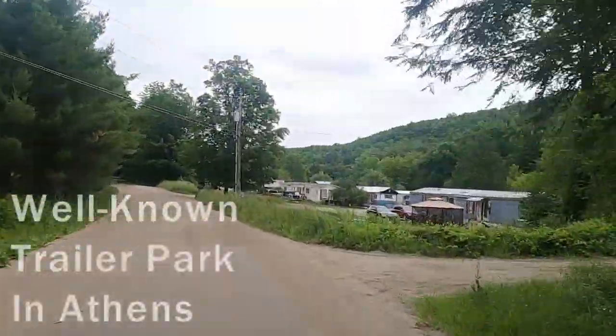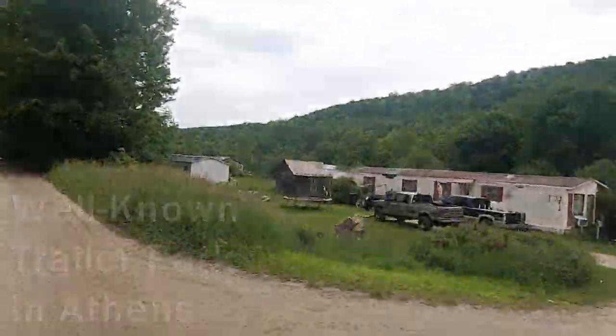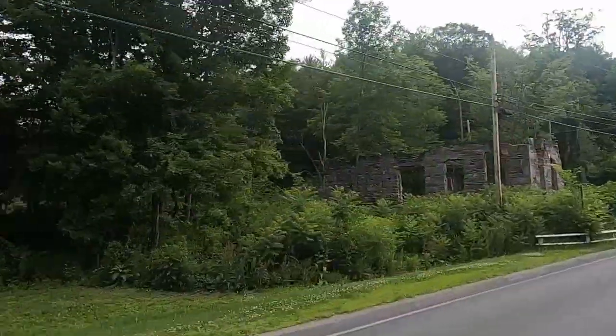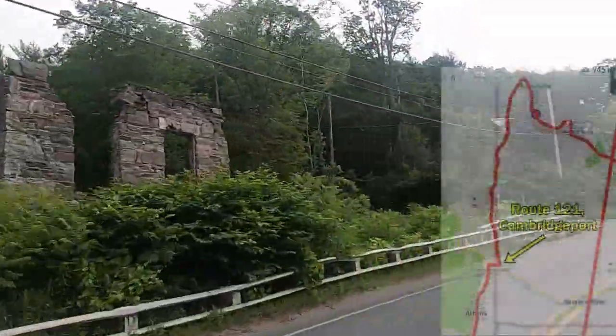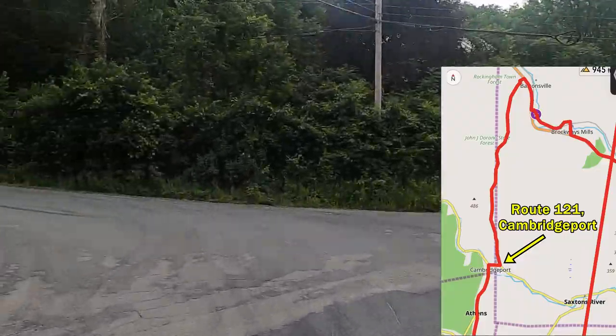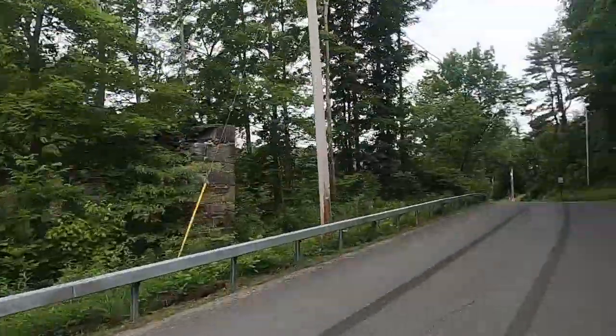This trailer park in Athens is one you easily remember if you've ever done the Puppy Dog in the past. Both the Puppy Dog and the Northeast Backcountry Discovery route follow the same path through Brookline, into Athens, and then Cambridgeport, where they diverge. And this section of Cambridgeport has been on the Puppy Dog for years as well.